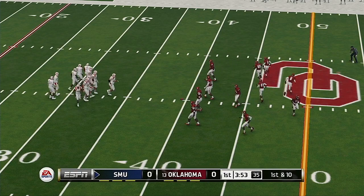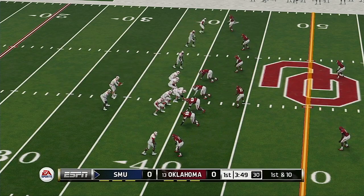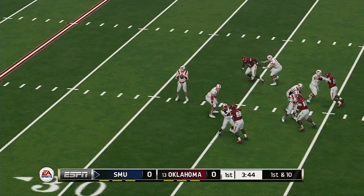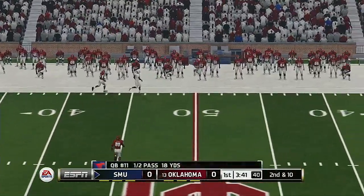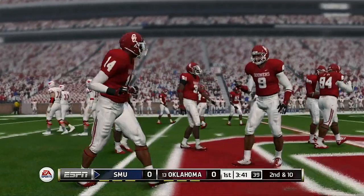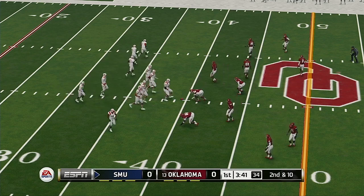First down, 10 to go. Ball on the 40-yard line. Throws it away. Good job here by the defense. If you let this quarterback set and throw, he'll kill you all game. But they got excellent pressure on that play.